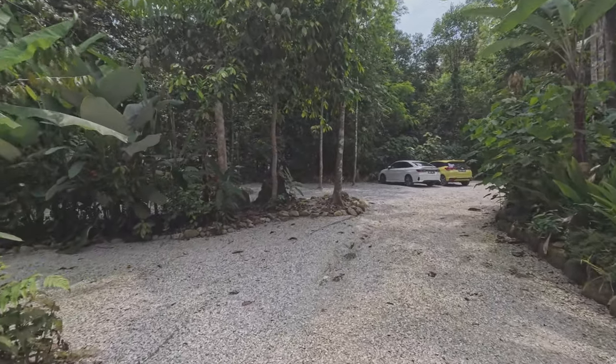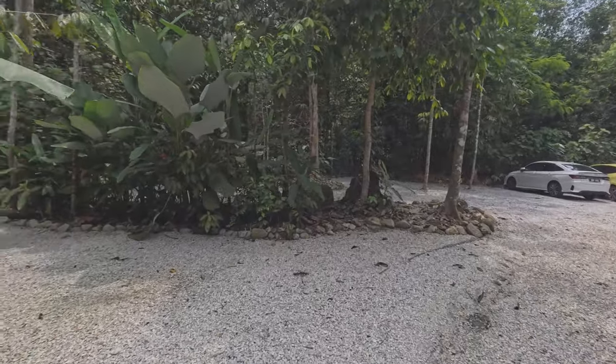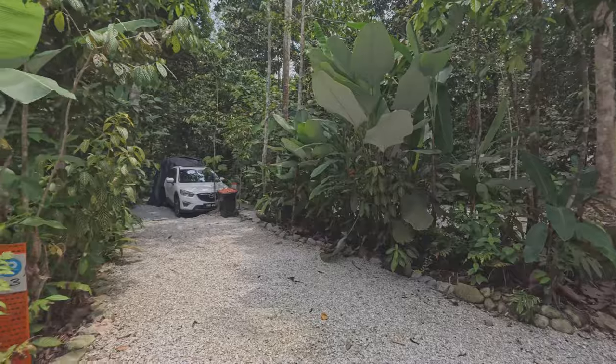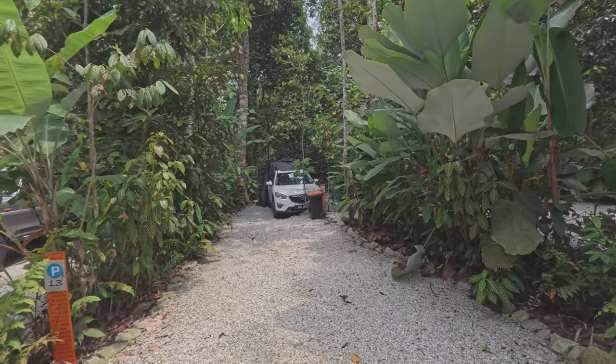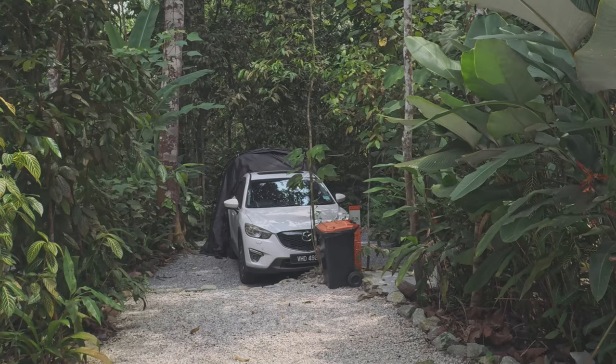We are occupying two of the three car camping lots. They are lots 12 and 13. As you can see, the lots are very spacious and can accommodate two cars and about six people a lot.